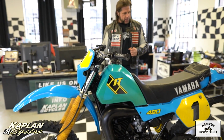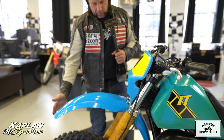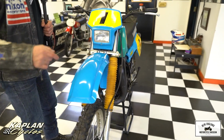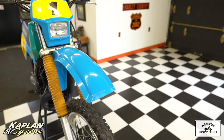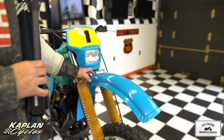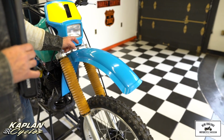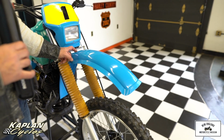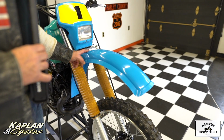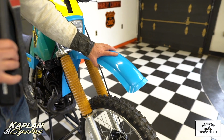One item on the bike that is not original, but is an OEM Yamaha item. This is the last NOS 490 fender in the country. On the IT200 we had a different color front fender, so I took the original 490 fender off of this, which is the same as a 200, and put that on the 200, and I put the brand new NOS one on. The original fender was just as nice as the rest of the plastics, but I put that one on the other IT200 we have if you want to see what that looked like. So this is a brand new NOS fender. It's as good as it gets.